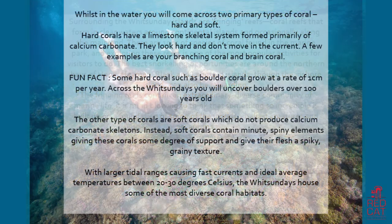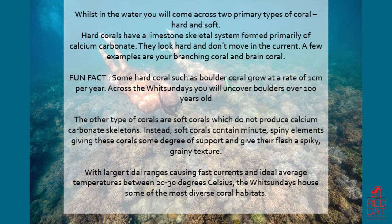So whilst you're in the water, you're going to come across two pretty much main types of coral, your hard and your soft coral. So a bit of coral information for you. Hard coral has the limestone skeletal system. They pretty much don't move around in the current, which makes them really easy to identify. There's a few different examples that look very similar in shape. You've got your brain coral, your boulder coral, branching coral. Fun fact, with your boulder coral, they only grow about a centimetre a year, and there are some boulder corals that are hundreds and hundreds of years old around the Whitsundays. So take your time exploring them.